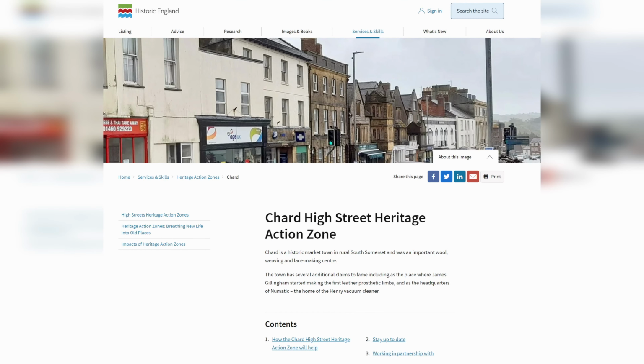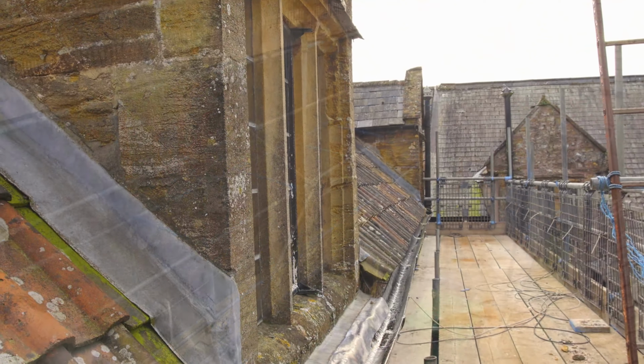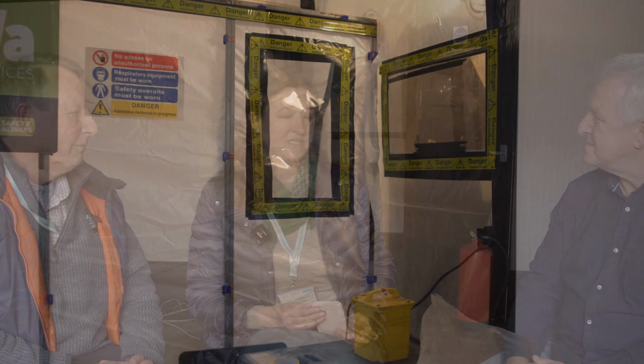So for repairs to the building, the physical repairs, we've approached the High Street Heritage Action Zone grant, which is a fund provided by Somerset Council and Historic England combined, and they have very generously come forward and funded the work that you can see going on now. Absolutely essential work. And one of the major things that they've funded is the removal of the asbestos, and that's what's made this building safe again.